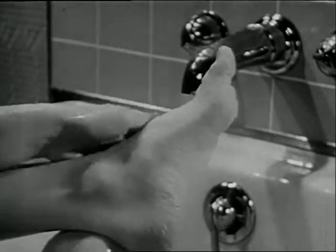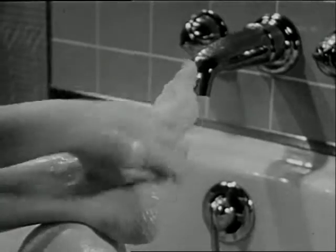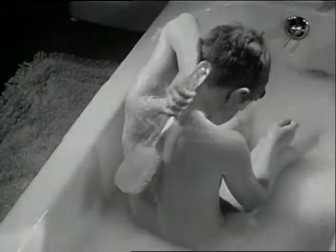Feet need special attention, too. They often sweat inside the shoes. And now for his back. A long-handled brush with soap on it is a handy thing if you can't reach far enough without it.